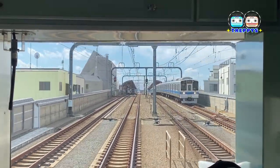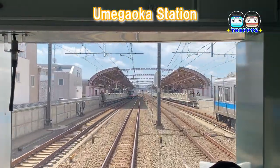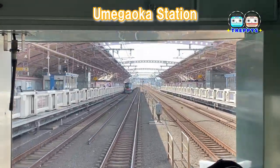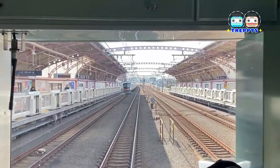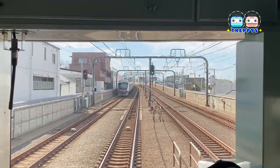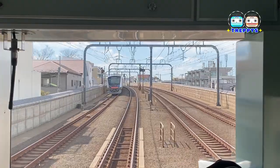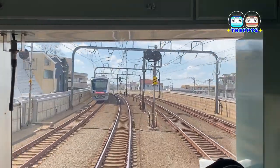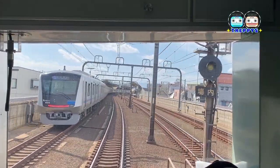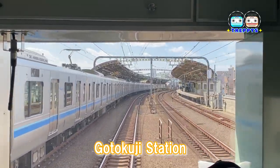Here's a shot of the Umegaoka station area. There are four tracks. This is a double track, which means there are two tracks going in the same direction, one for each station, and the other for express and romance cars. The 5000 in front of me has to stop at the next Gotokuji station, so it's slowing down.